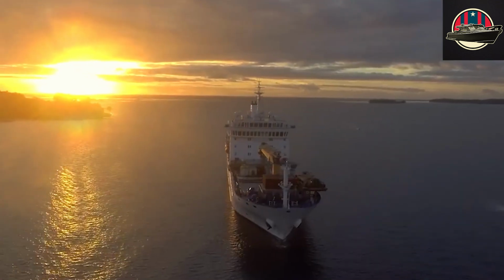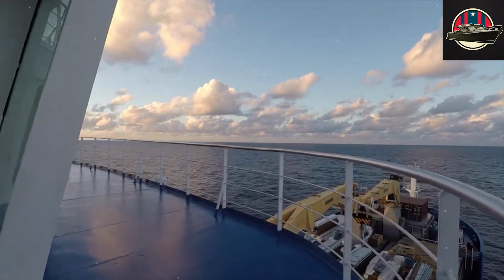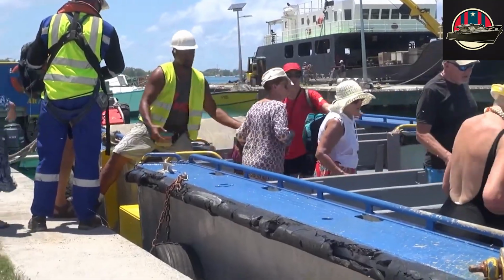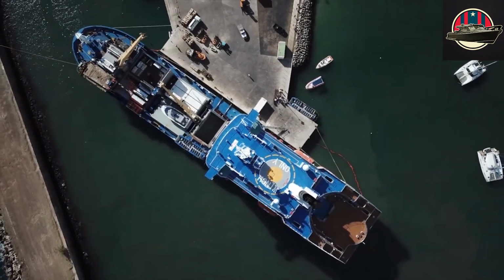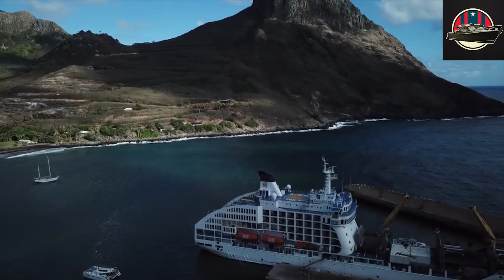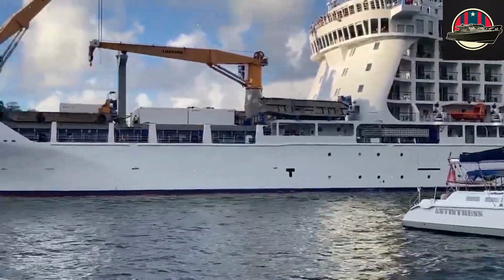Some critics point out the environmental costs of combining cargo with cruise tourism, noting that the vessel's route could place a strain on delicate marine ecosystems. However, fans argue that Aranui 5 supports island economies, providing stable transport of goods while bringing in tourist dollars. It's a balancing act, one that has turned the ship into a cultural linchpin for remote Polynesian communities. If you've ever fantasized about living the life of a globe-trotting cargo adventurer, Aranui 5 is your weird but wonderful ticket to do just that.